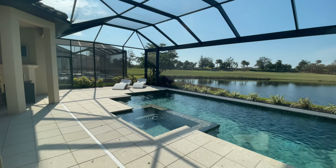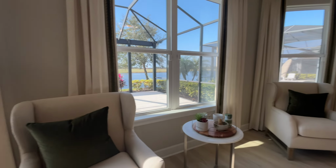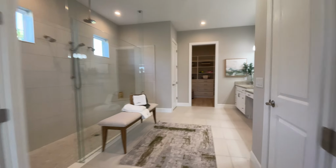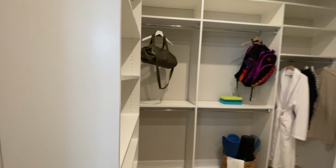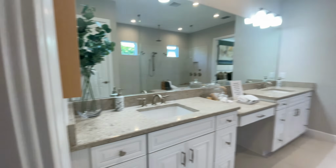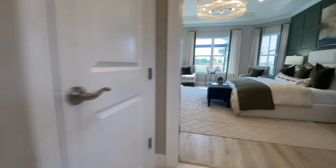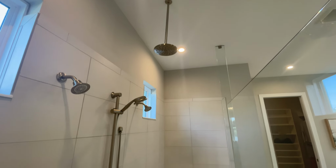I will take you outside shortly, but that is your view from the primary suite. Check this out. The closet is just massive. Think there's enough shower heads for you?